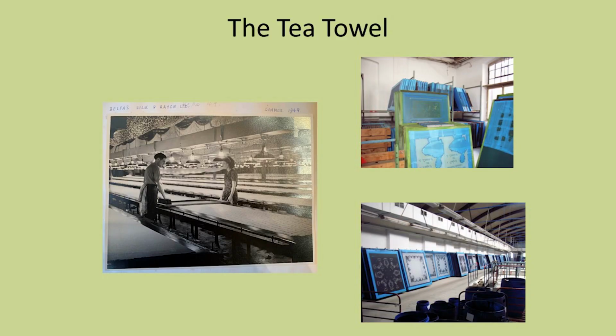The picture on the left, the black and white photograph, was taken in 1949, and that is at the Belfast Silk and Rayon Works, where many of these early tea towels were printed. Sadly, none of the screens exist today, but what you can see on the right are the types of screens that would have been used to produce the designs. And that really brings us full circle.